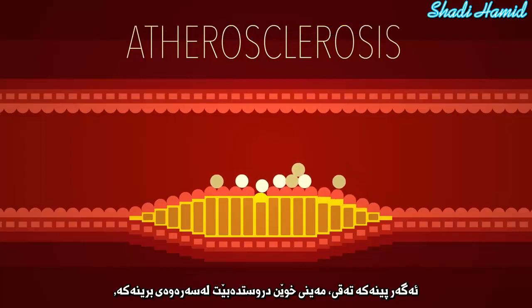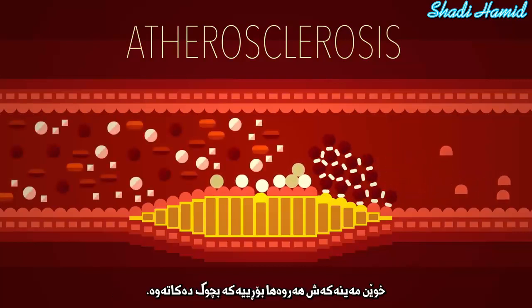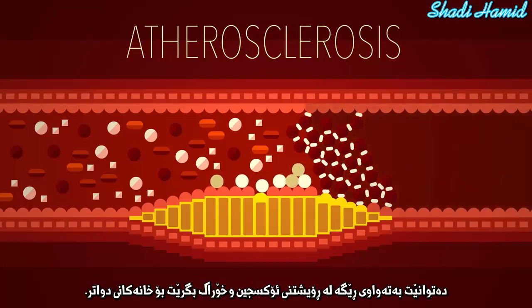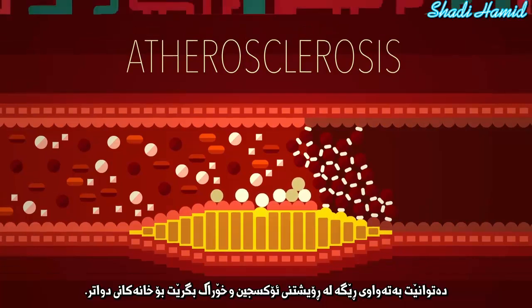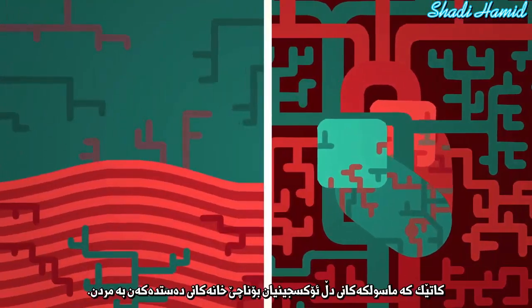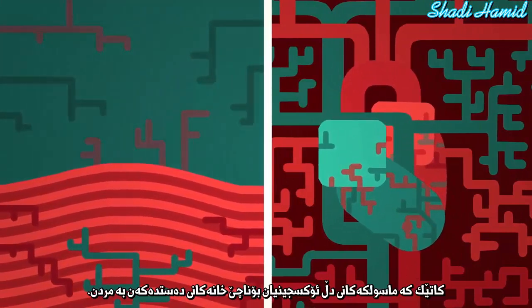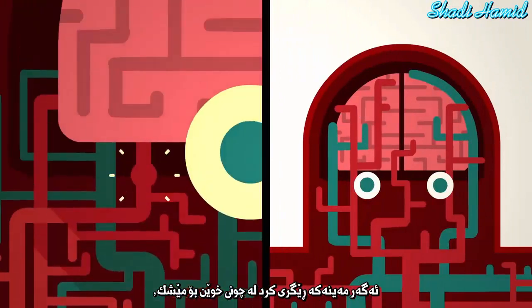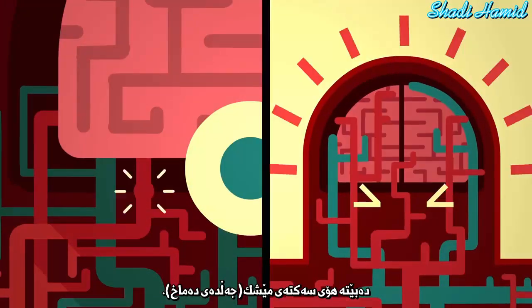If the plaque ruptures, a blood clot forms on top of the tear, clogging the already narrowed pipe. If the clot is big enough, it can completely block the flow of oxygen and nutrients to cells downstream. In vessels that feed the heart, that will cause a heart attack when oxygen-deprived cardiac muscle cells start to die. If the clot cuts off blood flow to the brain, it causes a stroke.